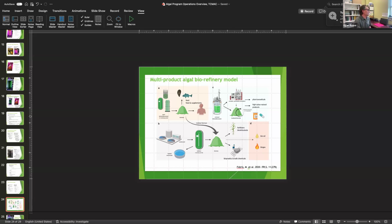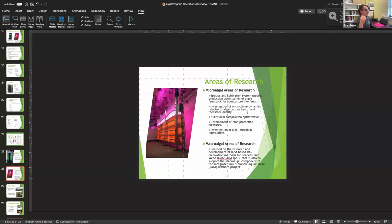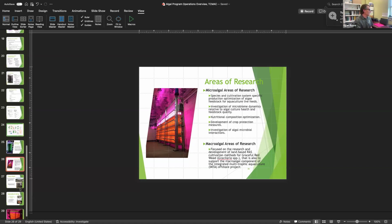Okay, the last part, just to close things off. I want to leave you with some of the areas we're interested in or currently working in. That is strain development with algae for live feeds production for the Aquaculture Center. We're currently investigating microbial dynamics and a lot of different avenues there, as far as the microbiome within systems, both within the algae culture and downstream. Nutrient composition optimization goes in pairs with that, and then crop protection, as well as investigating algal microbial interactions. What's new to us is developing macroalgae in IMTA projects. That's what we're currently working towards and innovating in.